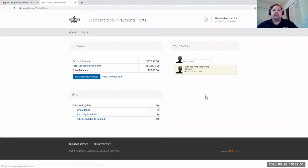Last area that we have here is a notes section. Whatever the customer enters in here will actually show up in the customer profile. And then of course, any notes you add in the customer profile, you can choose to either share with the customer or just leave it internally. So you have that option, they don't necessarily do.